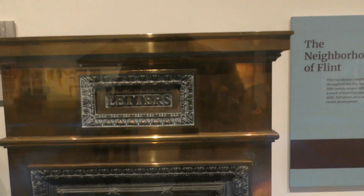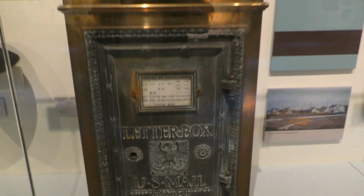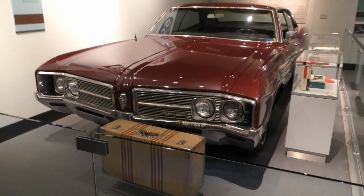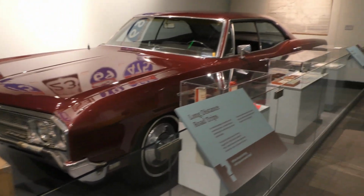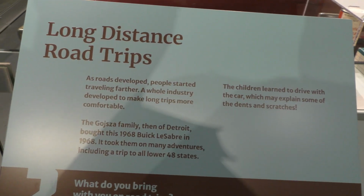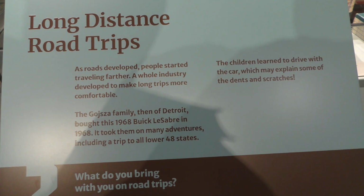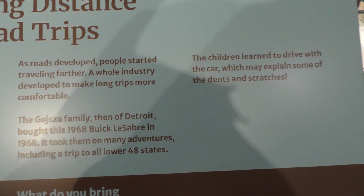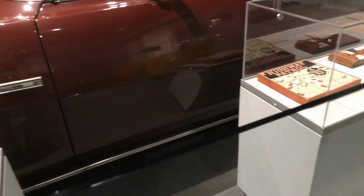Letter box. That's nice. Wow. Wow, look at that. Look at this. Long distance road trip. There's the car museum behind us, probably. Just a few cars in here, I heard.